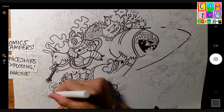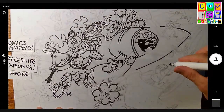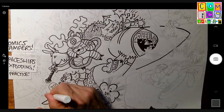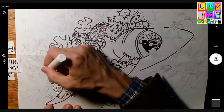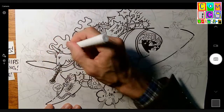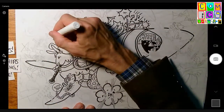I'll use the thick lines for that. The spaceship has all thick lines coming right through here. Here's the wing. It's like a shark fin. All right. Oh, look at that. The tail of the spaceship goes up right through here, right through there. And there's another tail. Oh, this is the other wing right here, huh?